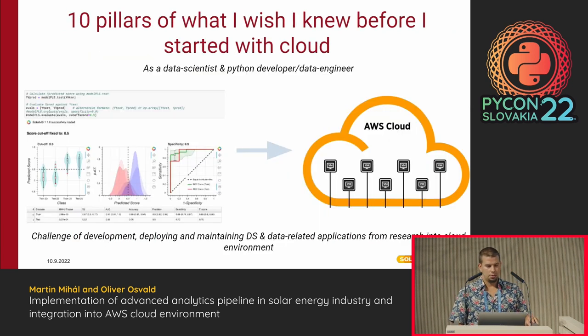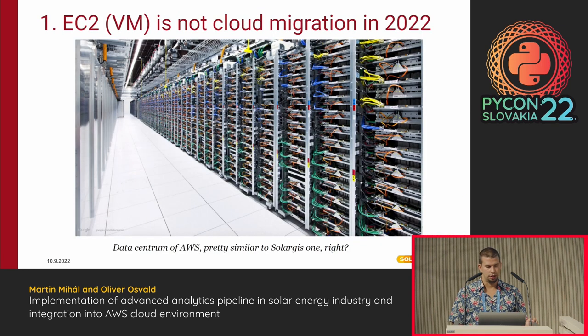So basically, I created some slides from a bit of a helicopter view, not only about what Oliver mentioned, but generally the 10 pillars of things I wish I knew before I started migrating different kinds of projects to the cloud, because it consists of many roles, basically.